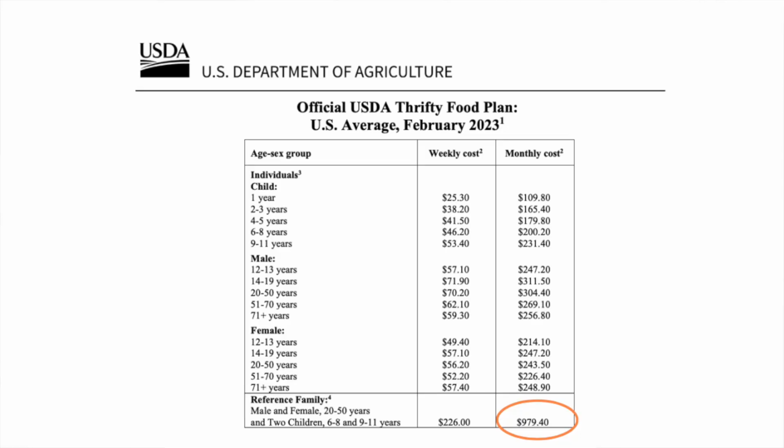Every month, the USDA puts out some charts on how much typical individuals or families should be spending on food if they're hitting all of the required or recommended food groups. They have a plan for thrifty up all the way through liberal. For a family of 4, the thrifty plan, they should be spending almost $1,000 a month. Our family of 7 spends between $600 and $700 a month on groceries.